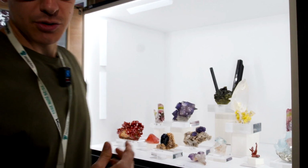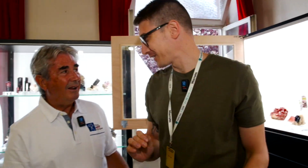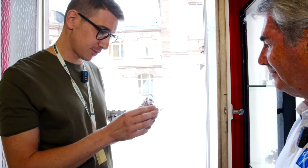Okay. So no tourmaline this time, you see. No tourmaline. Well, we are trying to do something different from usual, right? But I know you still have plenty of tourmaline. Yes, we have. Not this time. We have something really, really different from a tourmaline. Extremely simple, but not so simple.